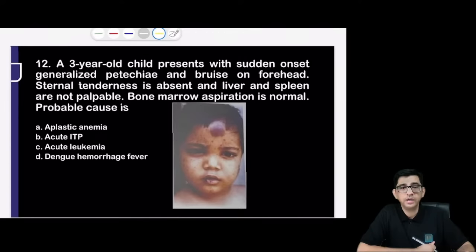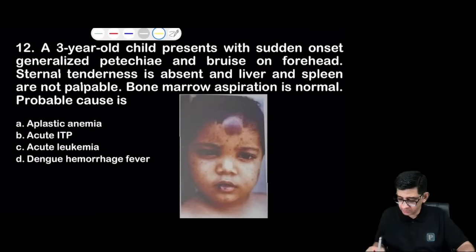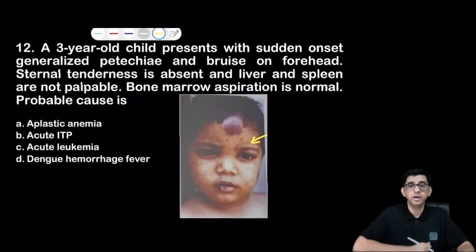This question is about a kid. He has presented to me with petechiae and a bruise on the forehead. Initially, I thought he got injured while playing. You can notice substantial petechiae and a big bruise on the forehead of the kid.